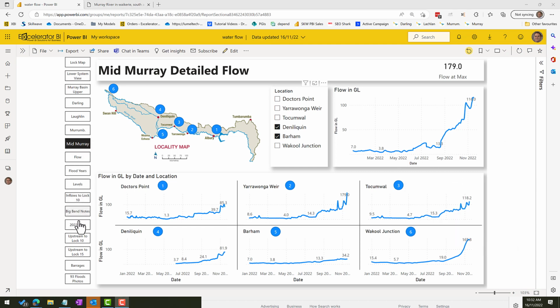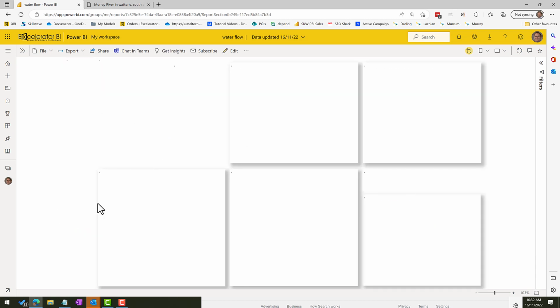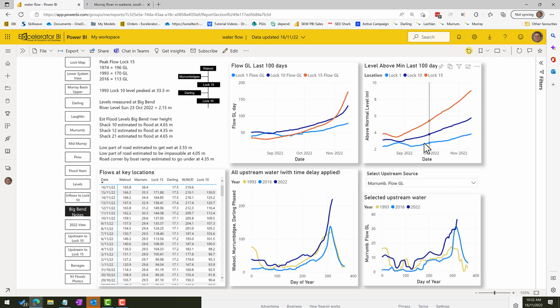Okay, so the last report page I want to have a look at is this Big Bend notes. So we'll go and see what's happening up at Big Bend. Once again, no real change here. You can see that the rate of acceleration of the minimum levels above these key strategic locks are staying fairly proportionate. So, right down at lock 1, you can see that it's actually relatively flatter than it is up at lock 15. So I guess this is just the pattern of how it works. This is the change above the minimum or the normal minimum level.